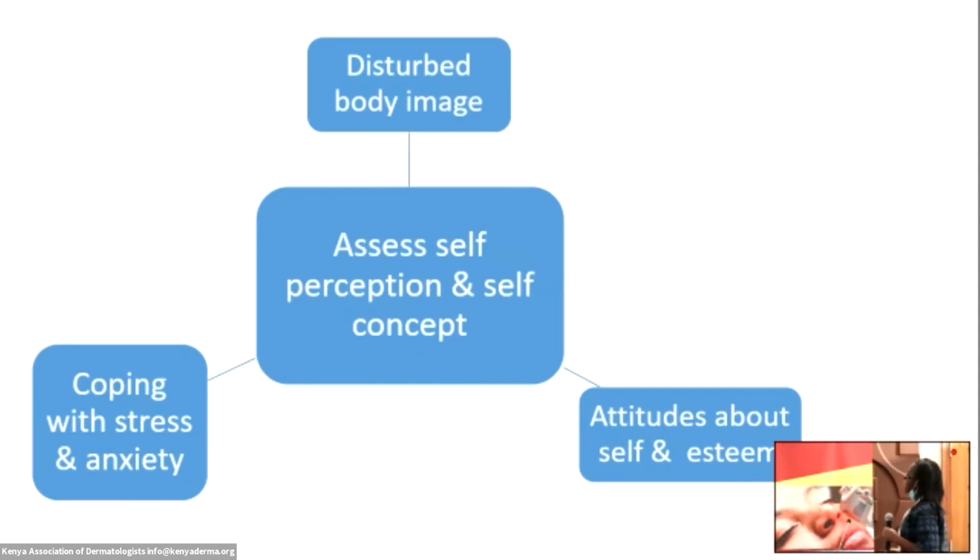There is also disturbed body image. Remember, this is a client with changes in their skin, especially the face and the hands. So this is a patient who is already having a disturbed body image. They are wondering, are they going to wear long sleeves all through? So we assess self-perception and self-concept.